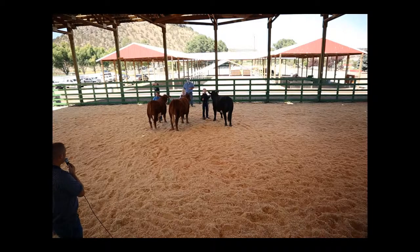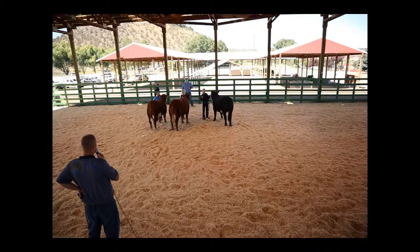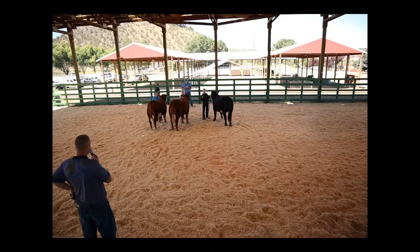For showmanship, the young lady in the middle is going to be your class winner for showmanship. I think the most control, and certainly you've spent some time with that steer. You've worked with him at home. You do the most consistent job of getting him set up, and I appreciate that very much.